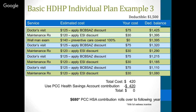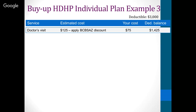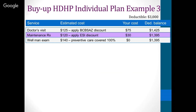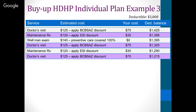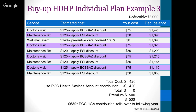Let's look at this same example on the buy-up plan. So again, the buy-up plan starts at a $3,000 deductible. We go in for our services. We pay the discounted cost. That goes towards our deductible balances here. And I apologize, the deductible balance looks slightly off. However, the total cost is going to be the same, $420, just like the previous slide.